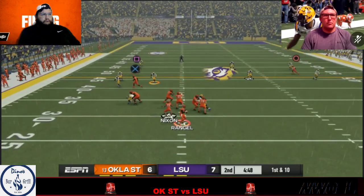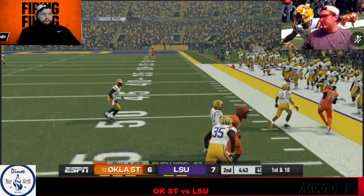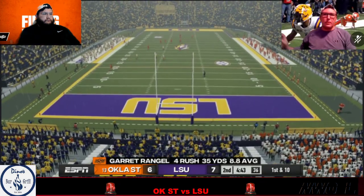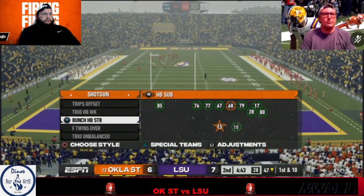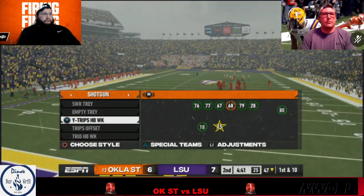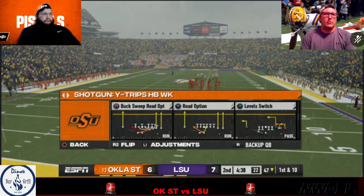Left hash right here. Play fake to Nixon. Rangel scrambling right. Using the acceleration to get away from the left defensive end who tried to tackle him with a dive tackle. Took the wrong pursuit angle. Rangel beats him for a first down scramble, taking it up to the 47-yard line. It quiets the crowd. He's shown a really good mix of speed and strength, just eating these hits like a champ, not shying away at all from the hits.